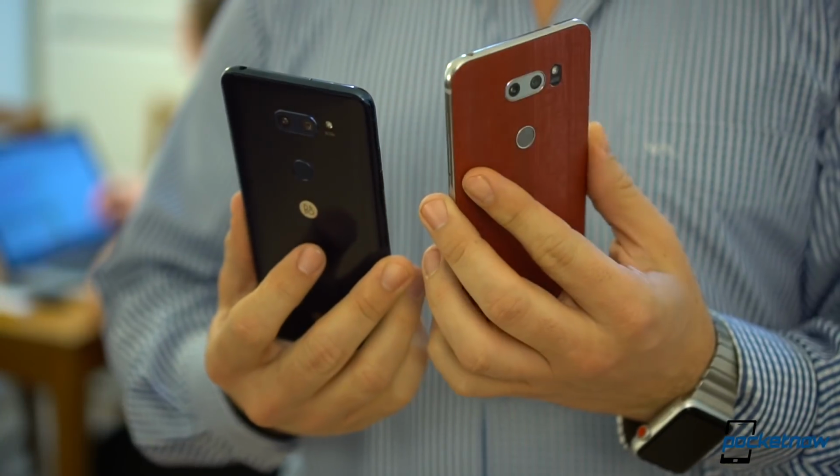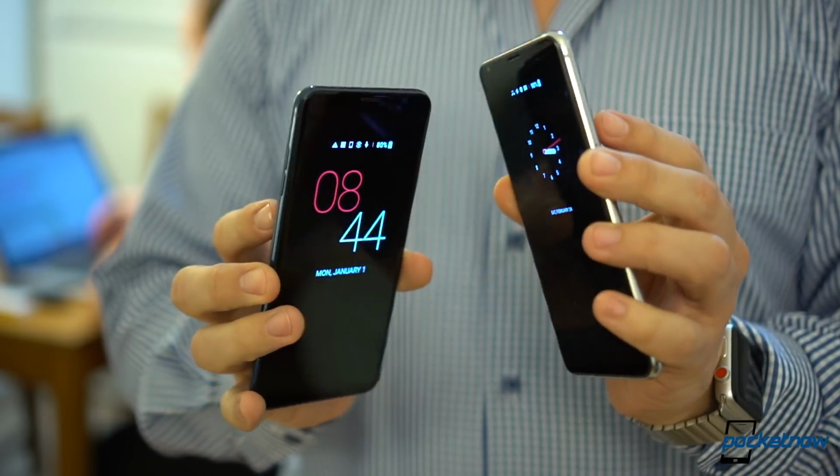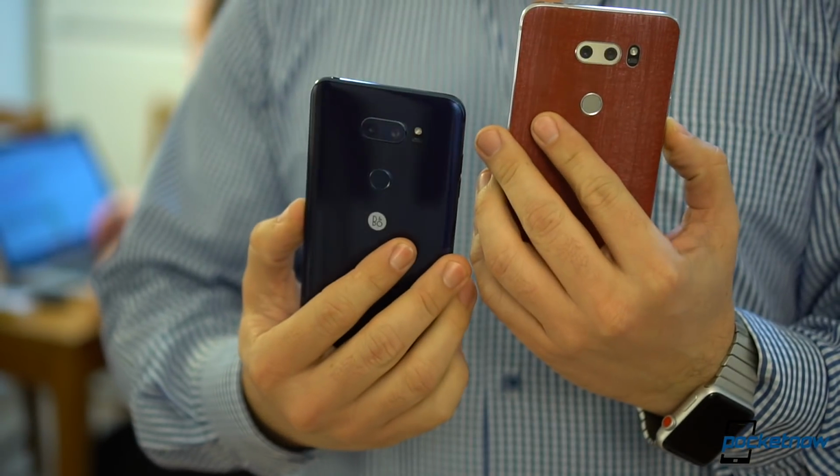Now, other hardware differences really have to do with the new color options. Now we have a Moroccan blue and a platinum gray. Our unit is the blue variant. And other than that, really the hardware is the same. And LG confirmed we're talking about the same panel, the same camera, the same processor, just about everything as a V30. The company was very specific.